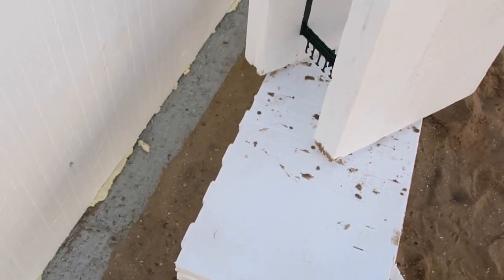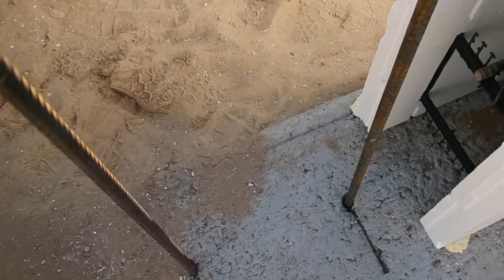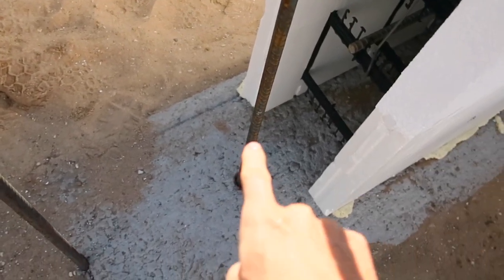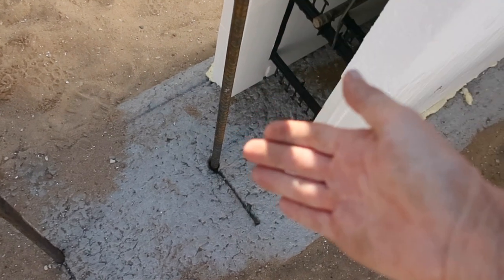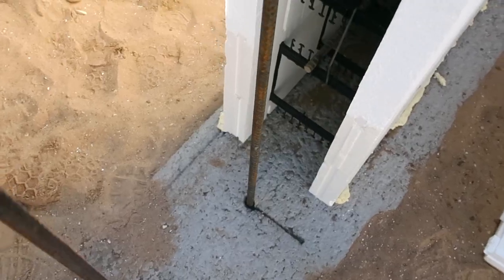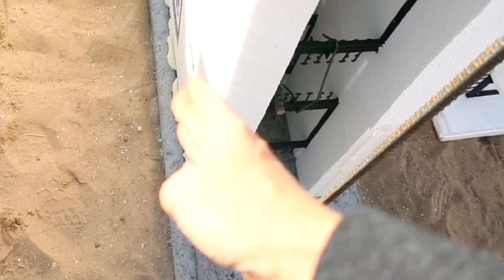Now, if you go back and watch the video of us pouring our footings, you'll remember that we have all of these vertical rebar in the ground, and they actually are bent, allowing them to really be secured and not pull up. Now I wanna show you inside of a wall. So you can see we've got our wall on our chalk line here on our footing.